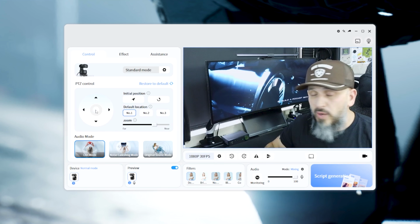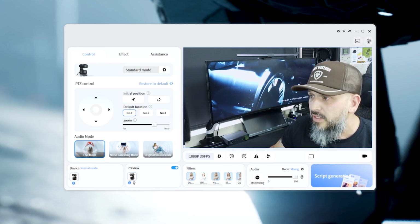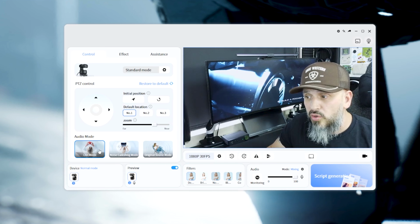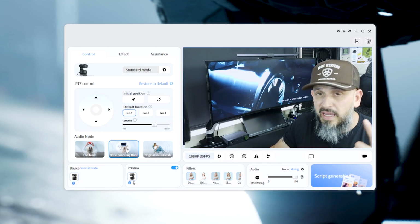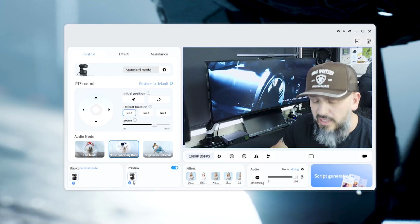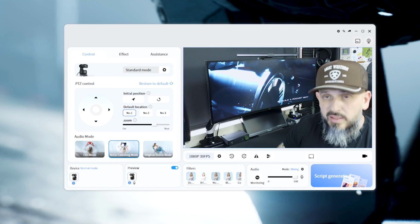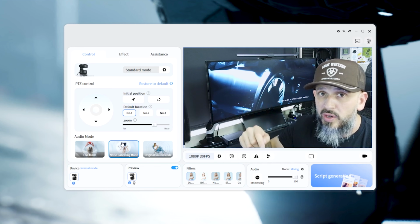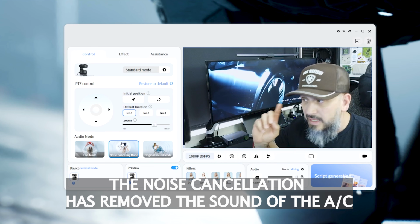We're ready to go. Right now we have the webcam in fixed mode. It doesn't have the AI tracking activated. You guys can see that right here. It says standard mode. So for audio mode, you have live mode, noise canceling. Let's see if we turn on the AC that's located in the back of the room, if you guys are able to hear it. Power that on. The AC is on full blast. Let me know down in the comments below if you're able to hear it. I'm not able to hear it, so that means that it's pretty good.